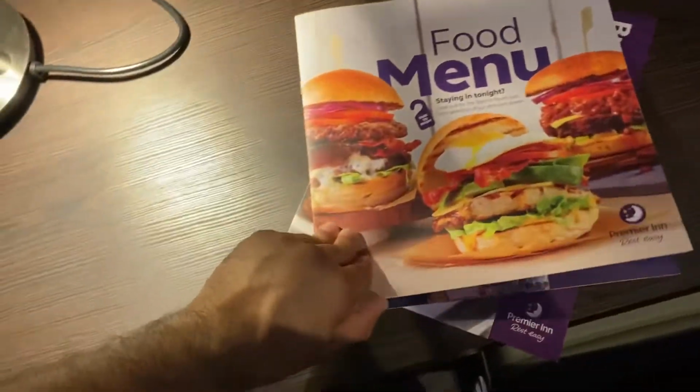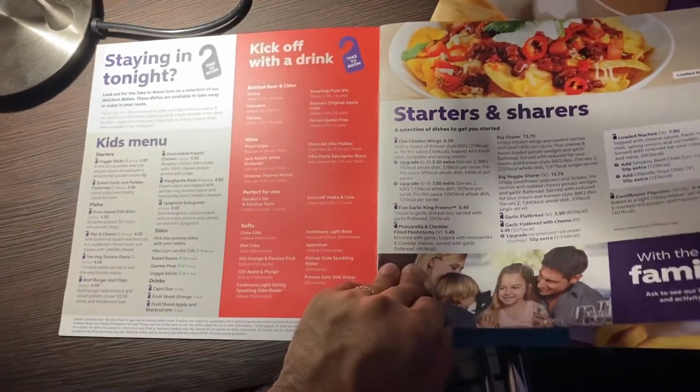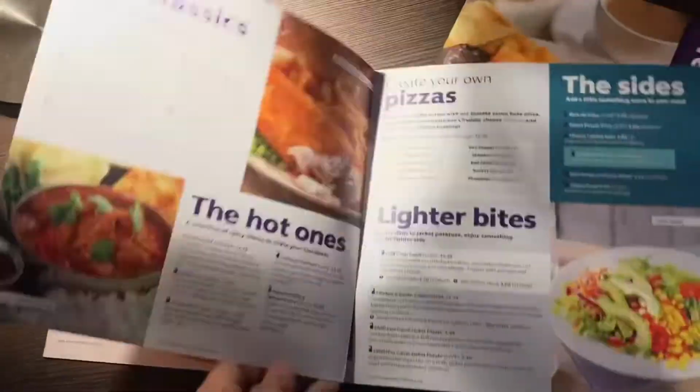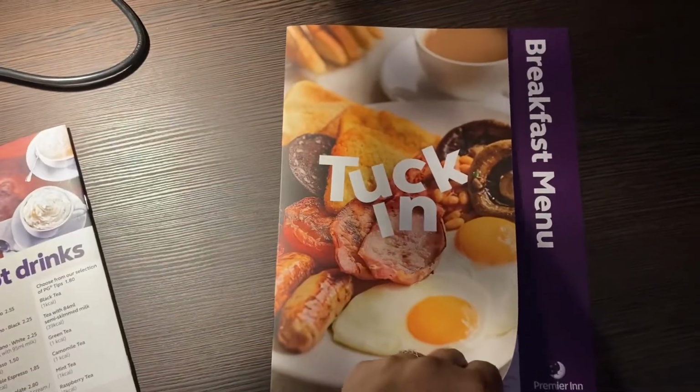Can you keep the milk out of the fridge? Yeah. And this is the food menu. There's a bar and restaurant downstairs. And tomorrow we'll be having the breakfast buffet, which is this breakfast menu.